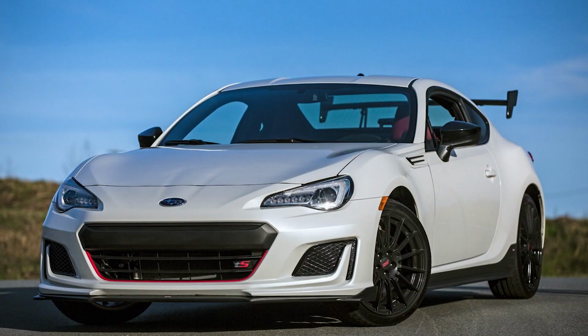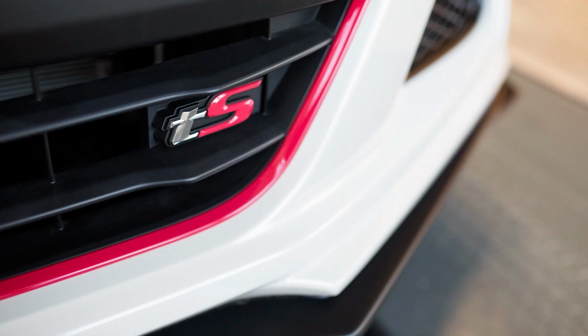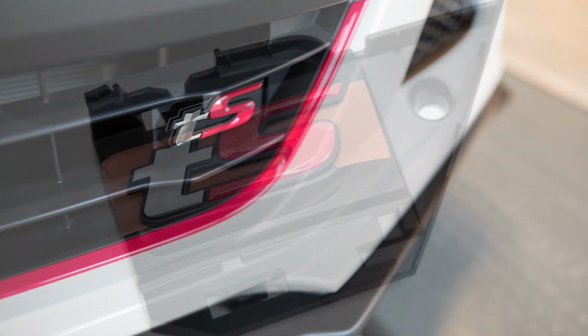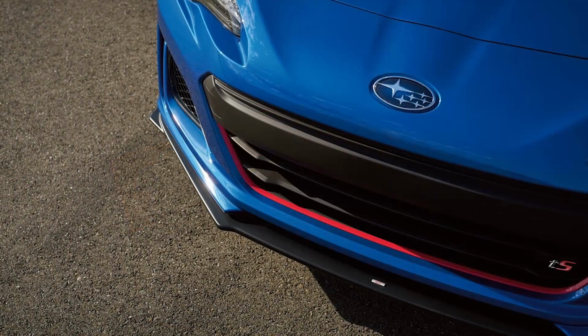Many of you are probably familiar with the special TS BRZ that the STI team developed, and it's not very easy to get your hands on one of those, let alone own one, but what is easy to get is the TS front emblem badge. Now this is an actual Subaru part. The TS badge bolts onto the front of the grille, and it's going to fit on 2017 and newer BRZs.